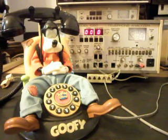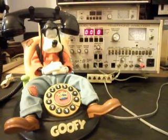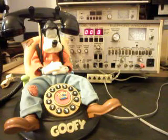Today I want to show you the initial checkout video of Goofy, and this is Nora's telephone from California. Basically, I remember something to the effect of she would hear something rattling around inside Goofy. I haven't gotten to that part yet because this is just the initial checkout.